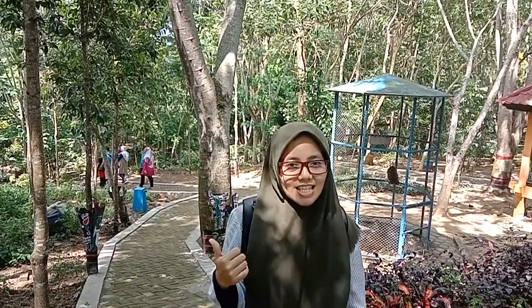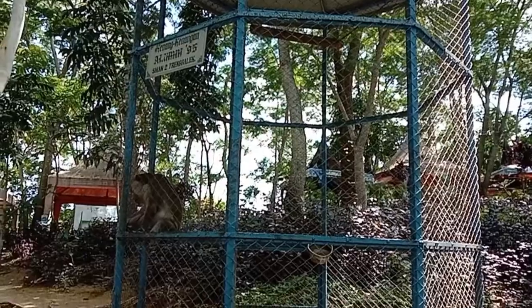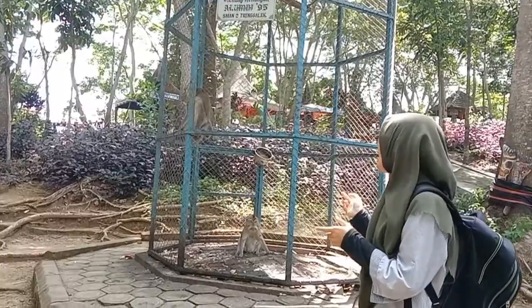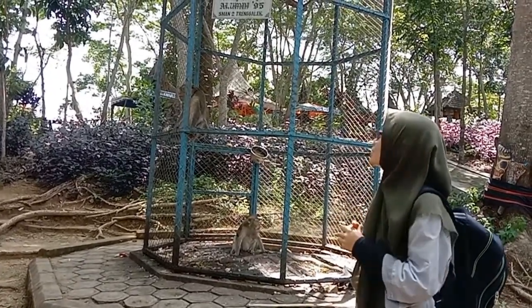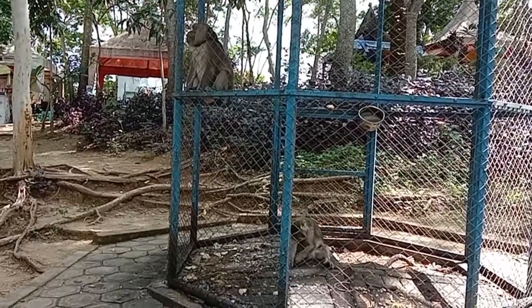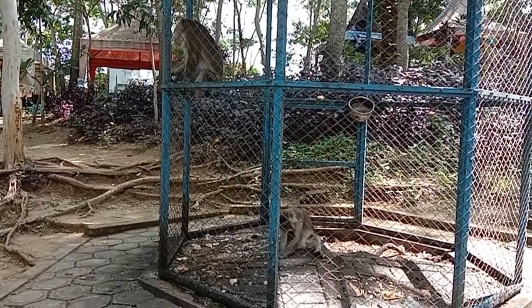Let's go to see the last animal in this Hutan Kota, the monkey. And as you know, you can find two monkeys in here.